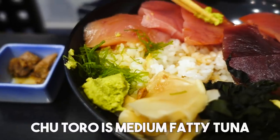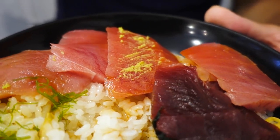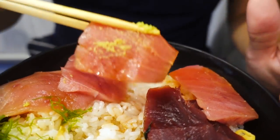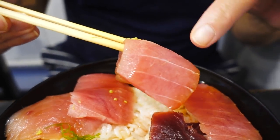Now I'm gonna try the chutoro, which is like the medium fatty tuna. I'm just gonna put a little bit of wasabi. I love wasabi. And I already poured some soy sauce over this one. Look at that color, how beautiful it is. And it's actually a rather thick piece of tuna. That is pretty fatty. It's much fattier than your regular tuna.